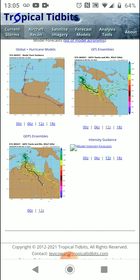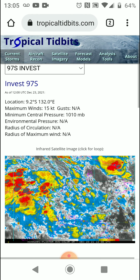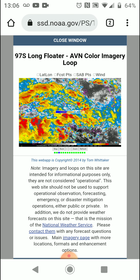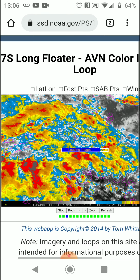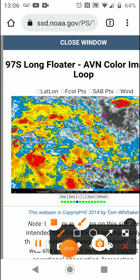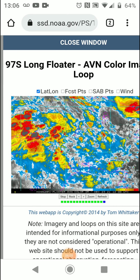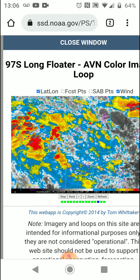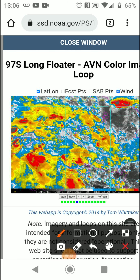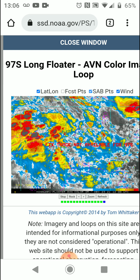This is the long floater imagery of this system. You can see a spin in the atmosphere in there, just where the center is. But the wind, it's kind of strong. See those strong cloud tops which are blowing up here, and there's some around here, and some up there. Yeah, they're the strong ones.